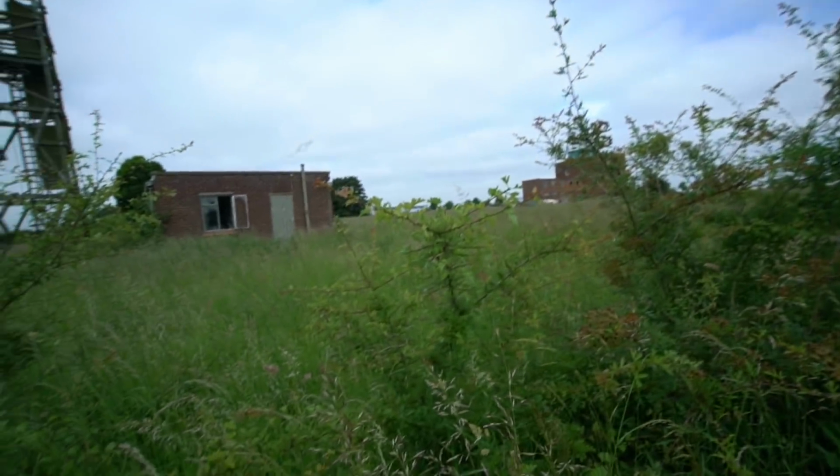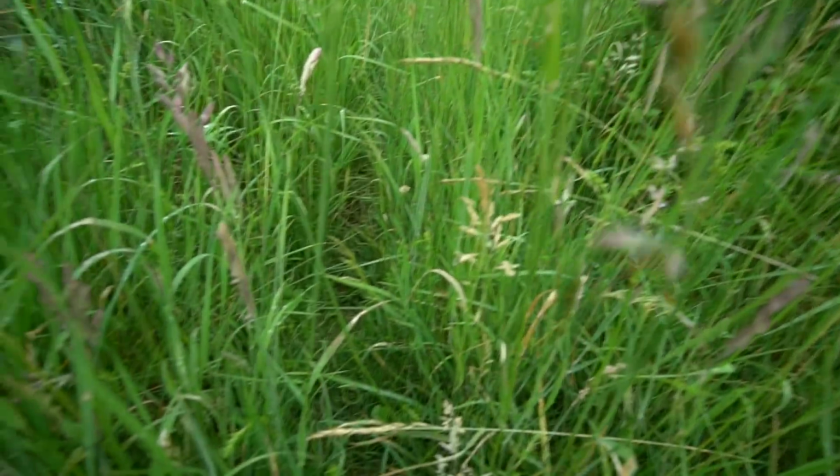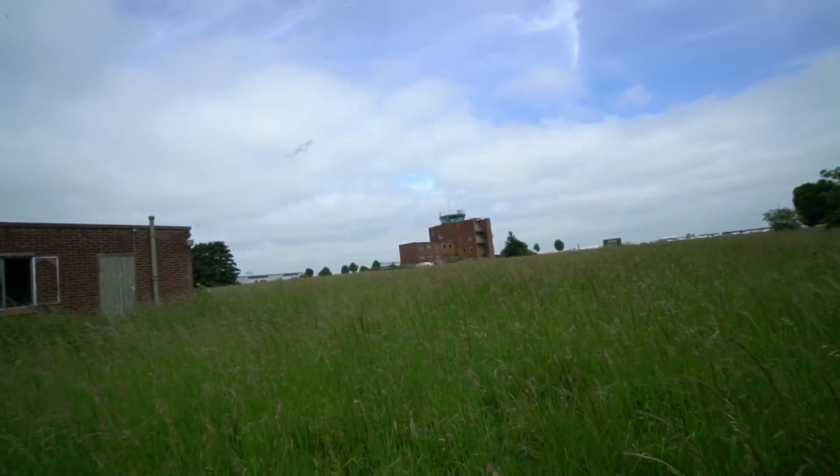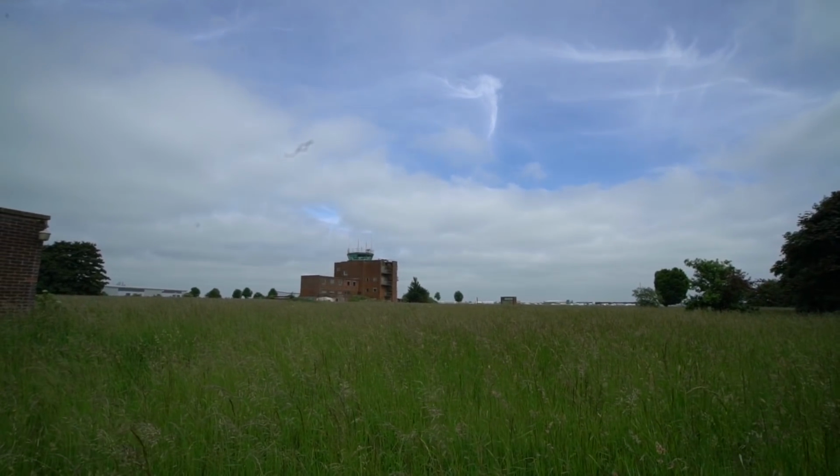For now. Yeah. Right, so first on the agenda again. Hey, there's a car there driving around. So first on the agenda is this. Is it just a lookout tower?